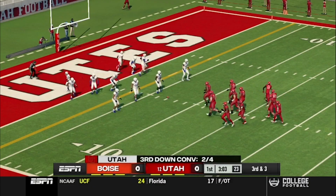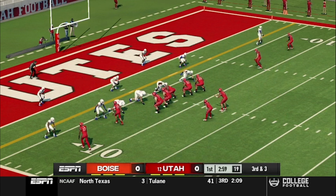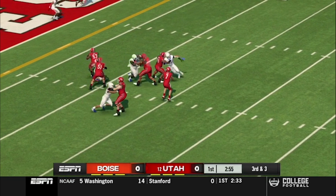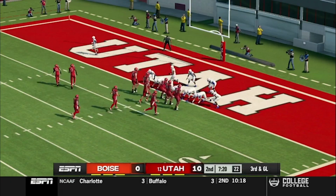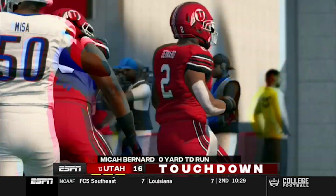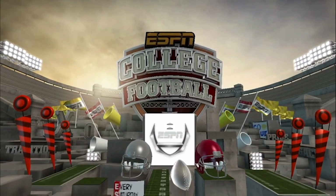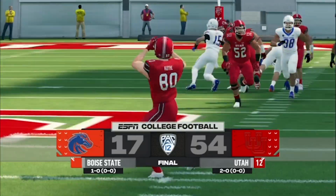Next up is a trip to Utah, where they're hosting Boise, and they are already in the red zone on a 3rd and 3 for the senior quarterback, Cam Rising. He takes the snap, he's scanning, and he's trying to find his man, and he does, and that is a touchdown for Jalen Glover. They go up 7-0 early, tack on another field goal to go up 10-0. This is another trip to the red zone for this team, and they are already pouring it on Boise with a 17-0 lead, and they would finish the deal against Boise in a pretty lopsided affair, 54-17.